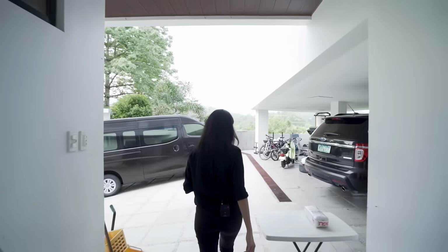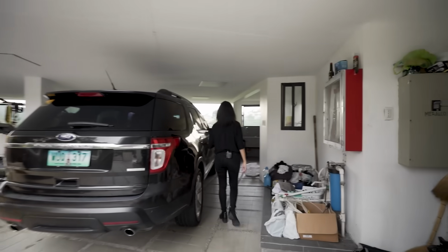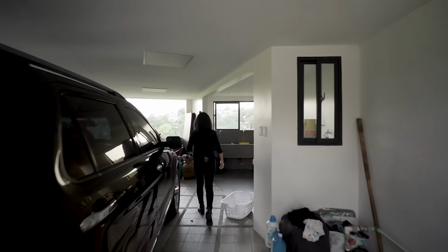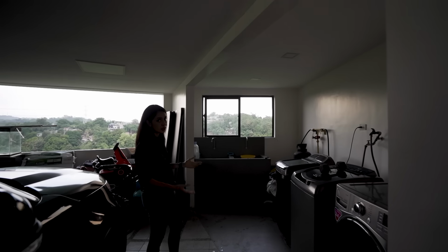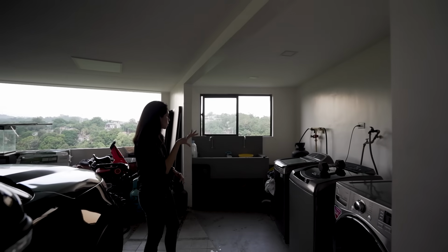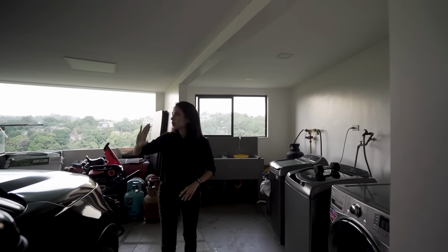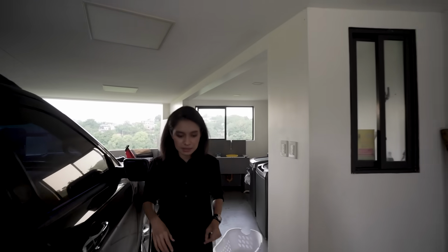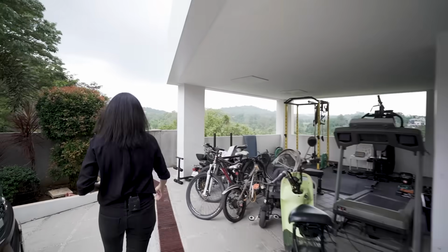Because out here, we will be led back to the 5-vehicle carport. So currently it's being used as a gym, obviously. But this is also where your service or your laundry area is. So ang daming abang for your washing machines, your dryers, etc. Then you have your built-in sinks over there. And then on the other side, here we go. We have stairs on the left.